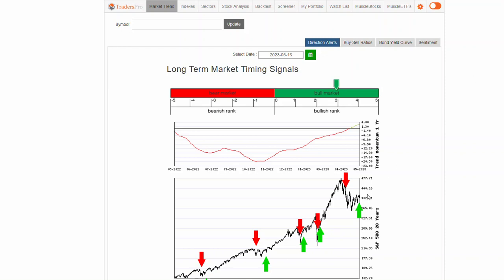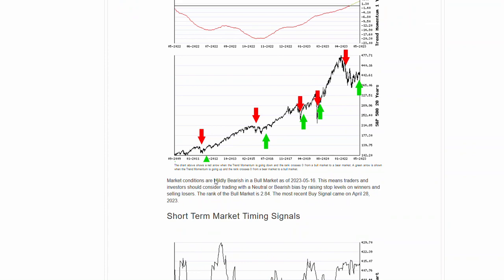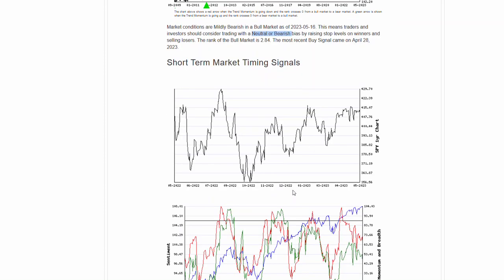Market conditions have ticked back to mildly bearish, still in a bull market. That still puts us in this neutral range, but it flips it back from a bullish to a bearish bias. So conditions are not improving, weakening slightly, at least based on yesterday. We're caught right in this middle.